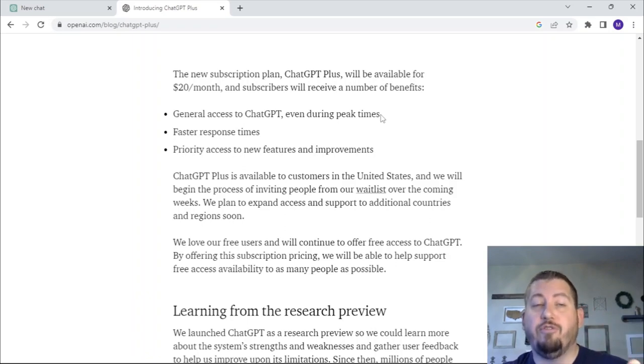Then you also get the faster response times. We're gonna test side by side here in a second. And then you also get priority access to new features and improvements. So that part probably isn't gonna matter too terribly much to most people. However, it is something that they say that they will give you. They are still going to have free access to the original ChatGPT, not Plus, as well. So you don't have to worry about that going away, at least for now. Of course, they could change their mind in the future.